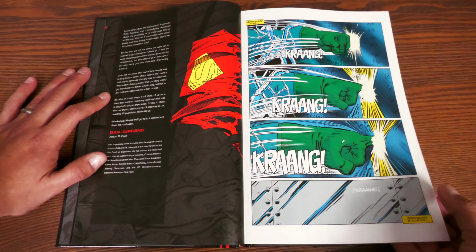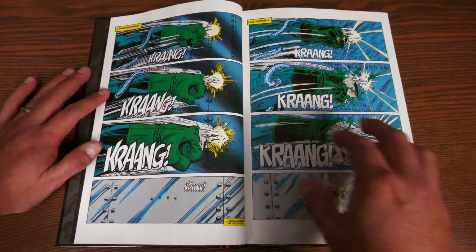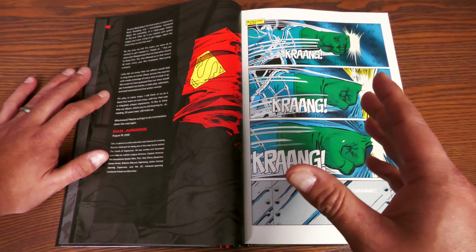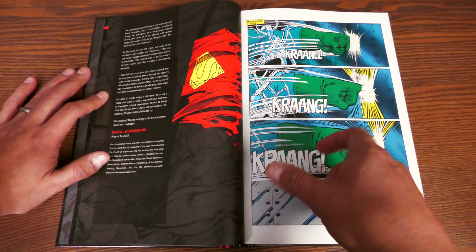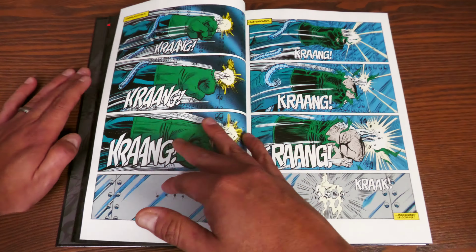This is what's collected from those issues. The final page of Action Comics 683, the final page of Adventures of Superman 496, the final page of Superman 73, and Man of Steel number 17. That's what they mean by those issues. So, I know Marvel and DC does this sometimes, but sometimes they put material from. That's probably what they should have put here, because it is a little misleading.